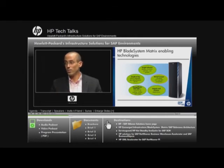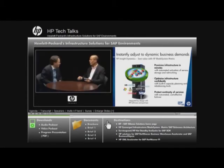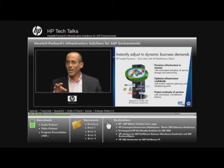attractive to customers. So how do I tell HP what my SAP world looks like when I want to configure one of these BladeSystem Matrix products? Right. So what we did, and I'm from the SAP world, we developed reference architectures that enable a SAP business to provision infrastructure in minutes. It also optimizes it with management tools, and it also protects, because mission-critical applications like SAP need a high level of availability at the same time.